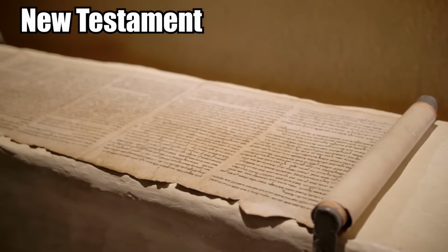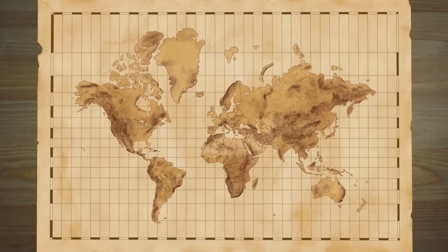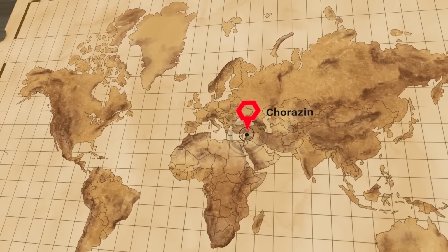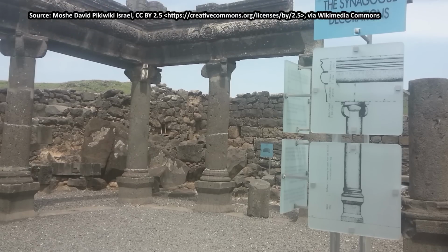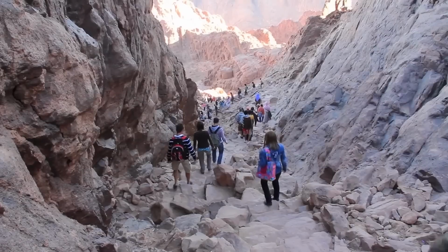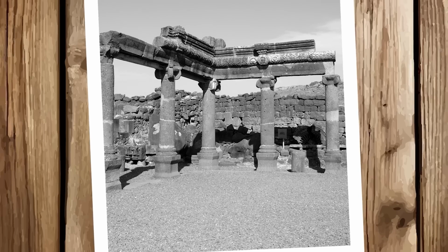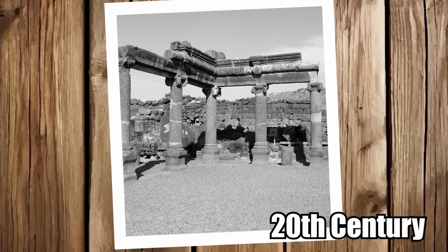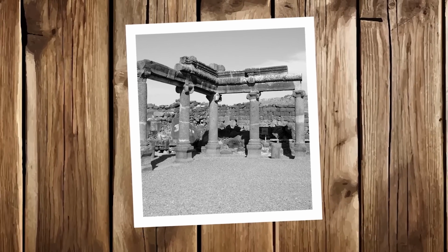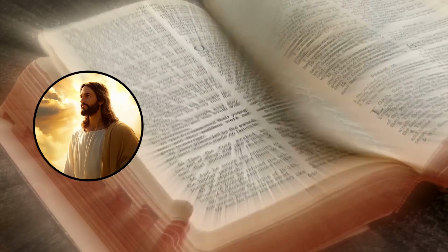In the New Testament, it is said that Jesus preached and performed healing miracles in a synagogue located in the city of Chorazin in Israel. Historical records place the temple in the modern Chorazin National Park. Christian pilgrims have been traveling there for years, even though the temple from the New Testament was long gone. In the early part of the 20th century, archaeologists found an ancient synagogue at the exact place where the Bible claimed that Jesus performed his miracles.